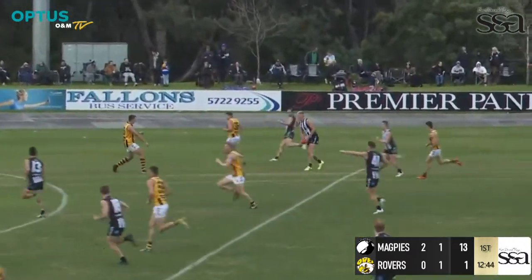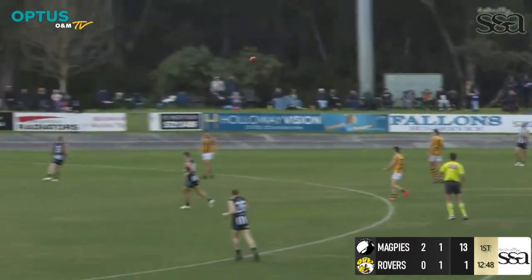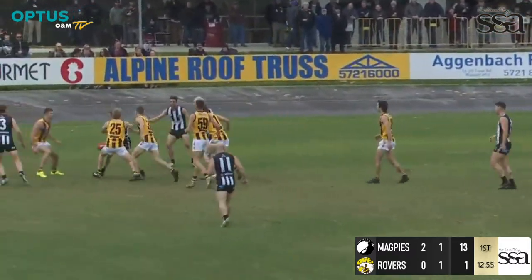Look at that for a kick. Cal Moore marks 55 out. He's almost got the journey here. Loads up. Kicks to the top of the goal square. Newton not able to get there. Chamberlain just dropped it at the crucial moment for the Rovers.